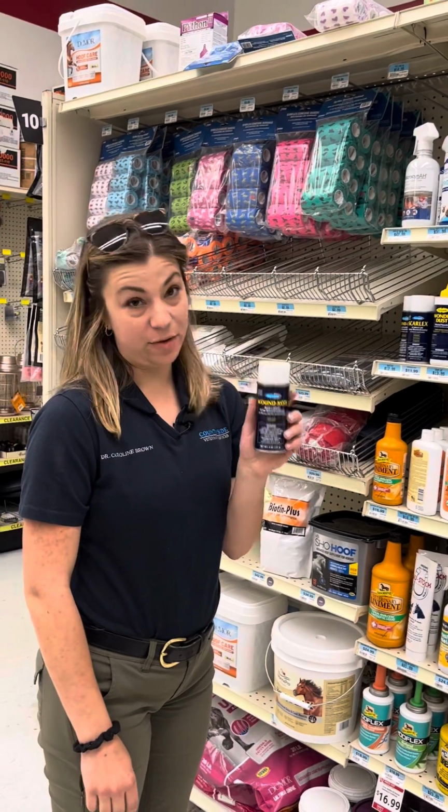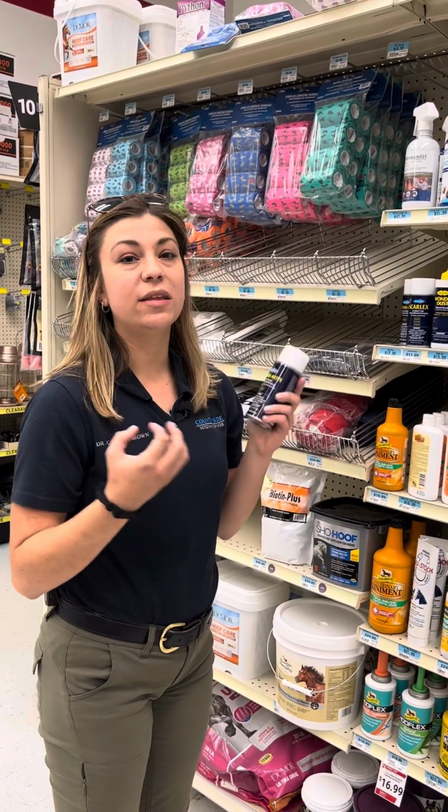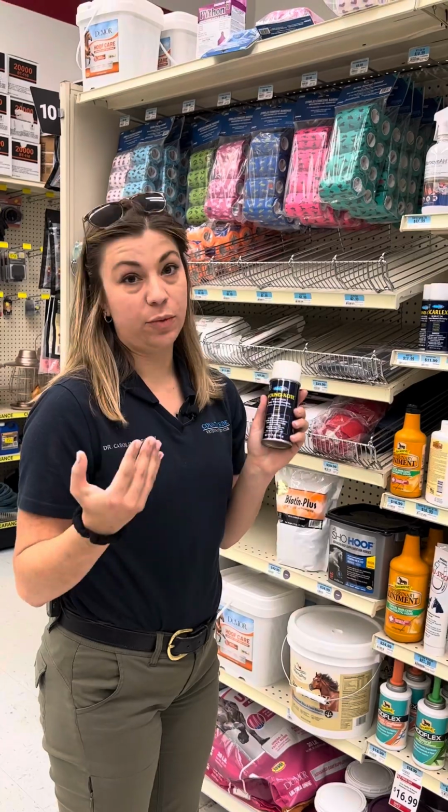Blue coat. We do not recommend this. There's a lot of different things in here, but none of them are really that good for dressings, and it can actually be very harmful on wounds if we use this. So please don't use this unless we recommend it.